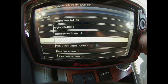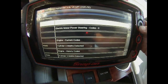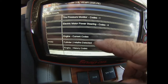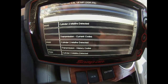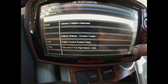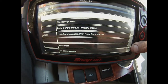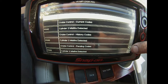Alright, so just cycle through here. Okay, so we have our engine current codes. Then we have cylinder number 2 misfire detected. It's in the current and it's in the history, and then transmission, it just stores it also. ABS is engine control system fault, and then high-low battery voltage. Okay. Loss of communication with the gateway module. We're not gonna be worried about anything else, just basically the cylinder number 2 misfire.